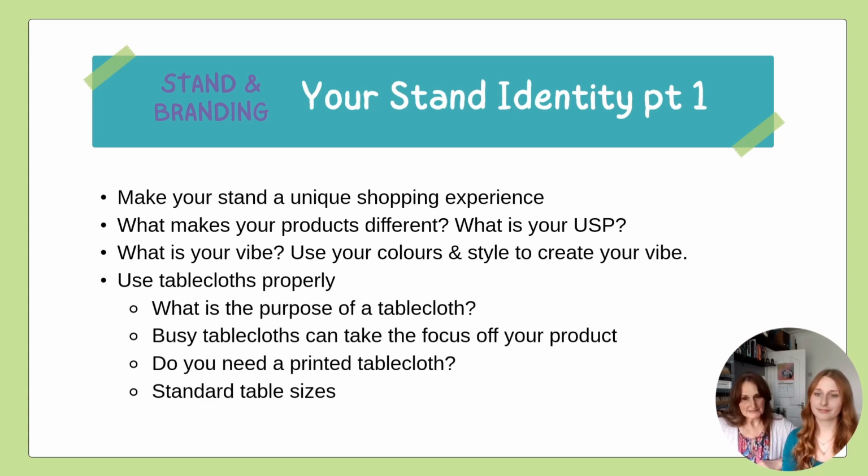Using tablecloths properly. What is the purpose of the tablecloth, first of all? So the first thing is it provides, it makes it look finished. It makes the display look finessed. Secondly, it hides so much stuff under your table. So it makes it look neat and tidy, even though under your table might be a mass of products and extras and boxes and whatnot. Everywhere. Can't see it because you've got a lovely tablecloth. So it's all calm on the outside and all chaos on the inside.